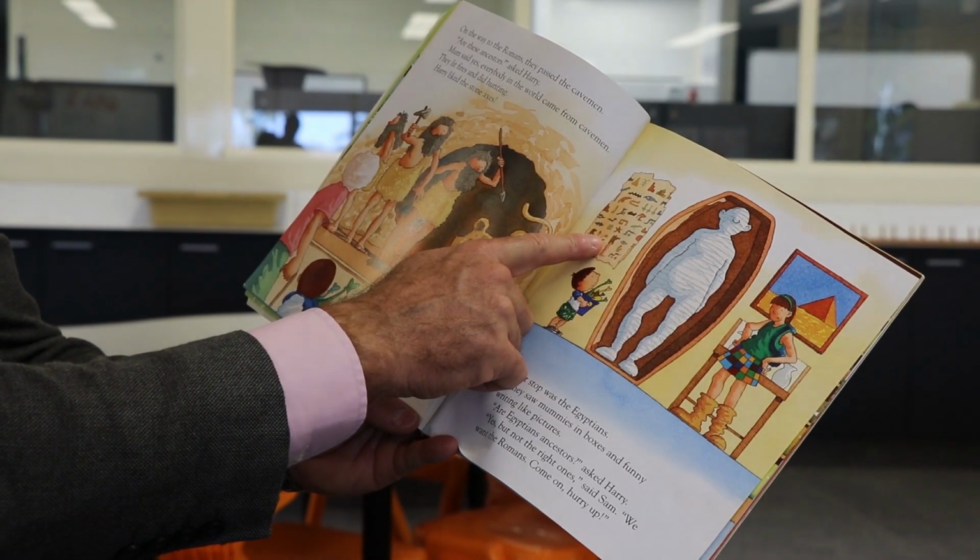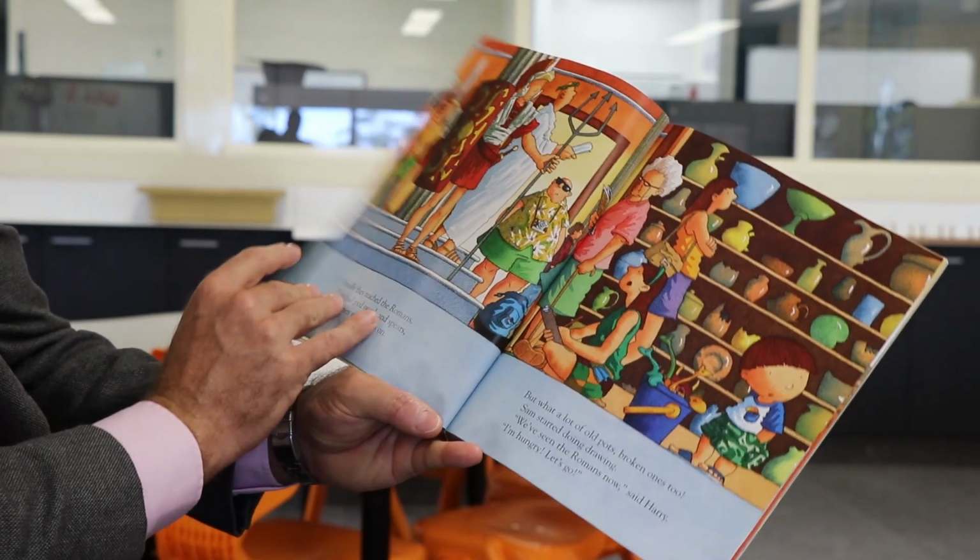The next stop were the Egyptians. They saw mummies in boxes and funny writing in pictures. The writing, everyone calls hieroglyphics, and you can see it up here, it's made of pictures. "Are Egyptians our ancestors?" asked Harry. "Yes, but they're not the right ones," said Sam. "We want to see the Romans. Come on, hurry up."